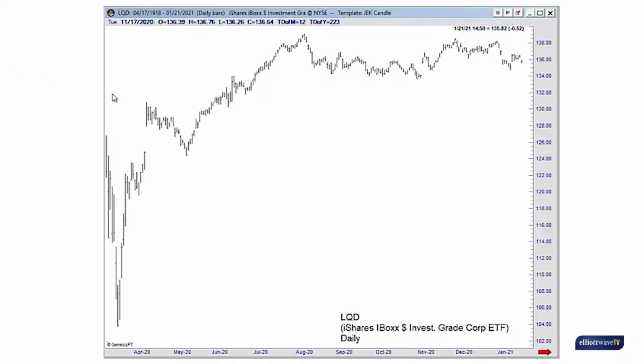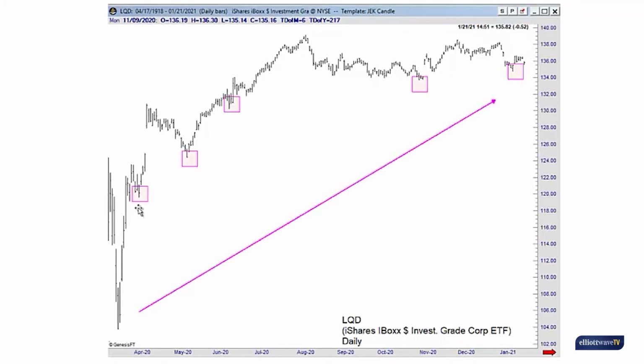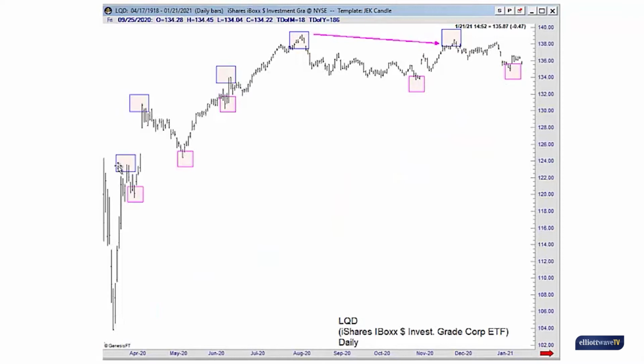So let's start by looking at LQD on a bar chart. And as you can see here, the first thing you take away is simply a market that has been going higher and since about the summer has been going sideways. But simple trend following techniques will start with recognizing that there are indeed higher lows, which is half the bullish story, as you can see with these pink squares and large pink arrows. So now you want to keep going and you'll see higher highs with these blue squares until the December 2020 peak, where it became a lower high.